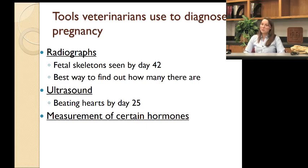Well, there's also some specific tools that veterinarians use to diagnose pregnancy. One of the main tools is radiographs, which are x-rays. And you can see the little baby fetal skeletons by day 42 in the gestation length.